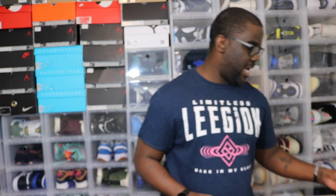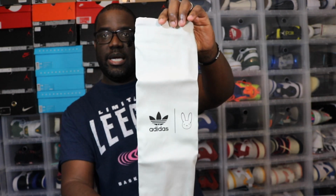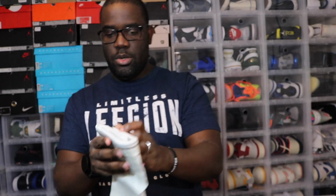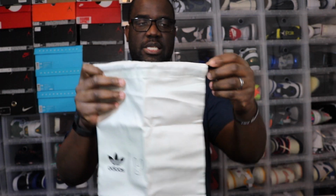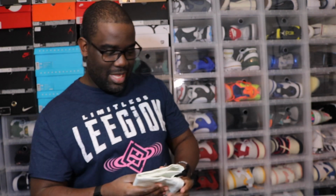When we open up the box, the first thing you see is a bag. Okay, so here's a sneaker bag that comes with it. Got the Adidas and Bad Bunny logo there. Nice details. Put your shoes in there. All right. Nice little drawstrings. Nice quality, man. Like nice attention to details, man. You know, I like stuff like that. I like the extras that you get when you purchase a pair of shoes. You spend your hard-earned money, and they give you the extras. And that's what I like.